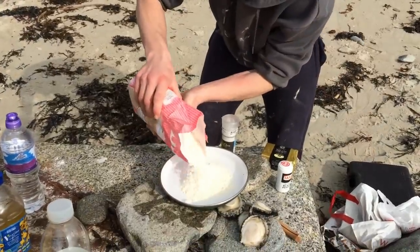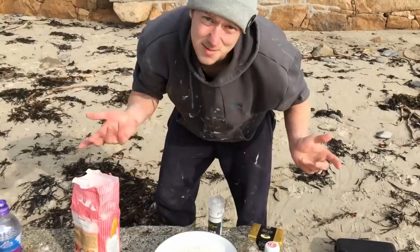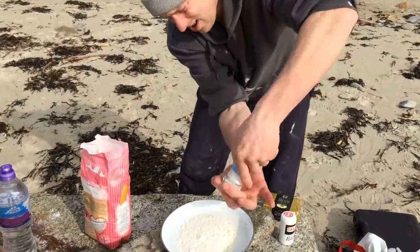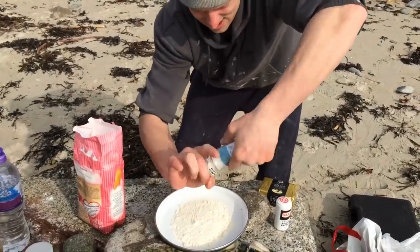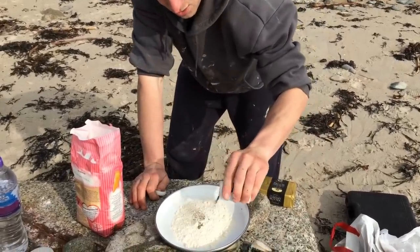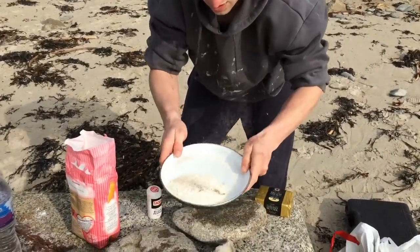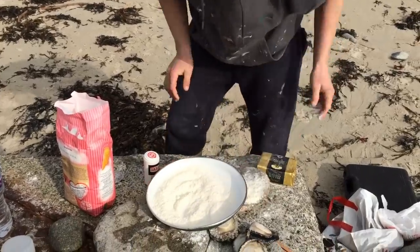Then a bit of flour. I apologize for the traffic noise, but this is the best spot we could get at the moment. And then a bit of sea salt. Put that right up in the mix. And then a bit of black pepper. Not too much. That's beautiful. And then get it all mixed around, make a mess. It doesn't matter, we're on the beach.